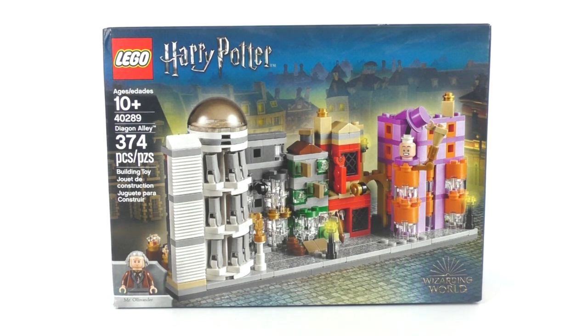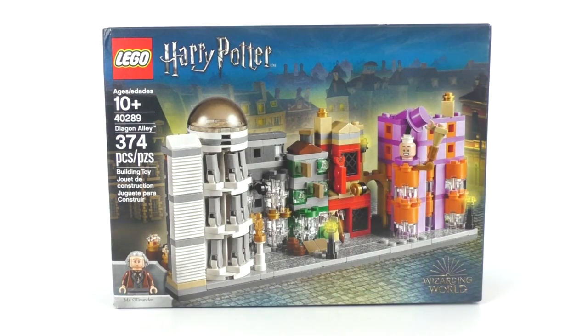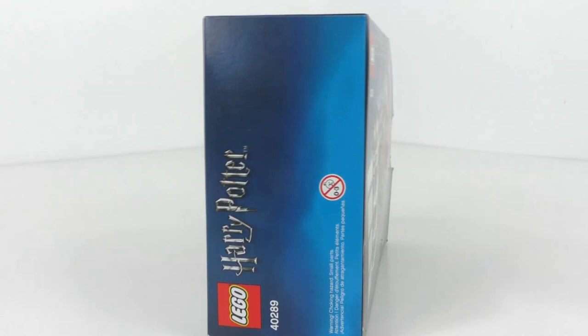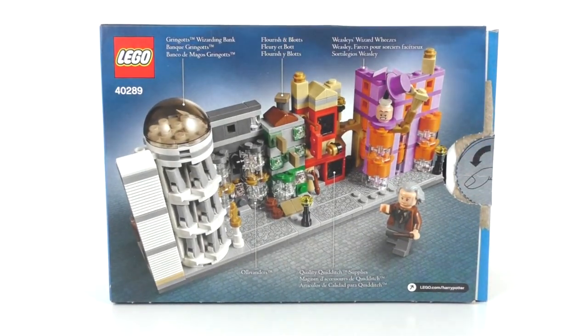Also note that this promotional item has a $20 value according to LEGO. The packaging for this set I think is very nice, just showing a very nice look at Diagon Alley with some of those weird shops going on in the very background, since there is more to Diagon Alley than just what we see within the films. And then there's a look at the back and there's a push tab to this set as it's a smaller box.